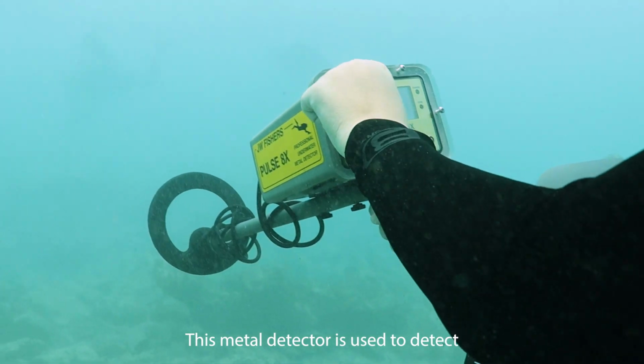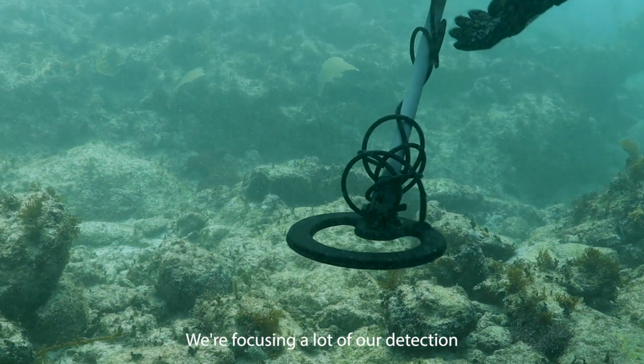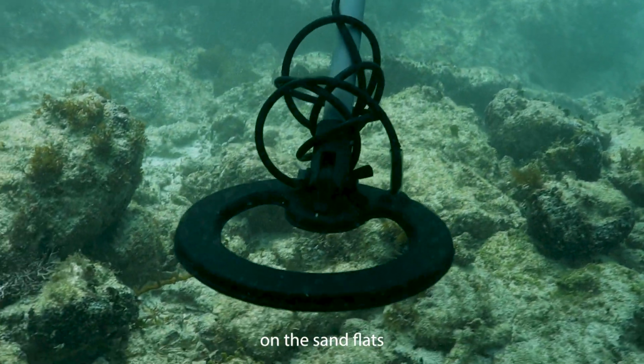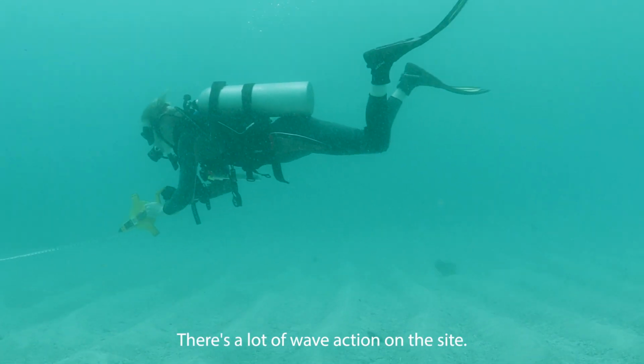For the past few days, we've been using this, a metal detector, and the pipe tracker or magnetometer. This metal detector is used to detect ferrous metals like iron or precious metals. We're focusing a lot of our detection on the sand flats because we think it's likely that there are lots of objects buried over there. There's a lot of wave action on the site.